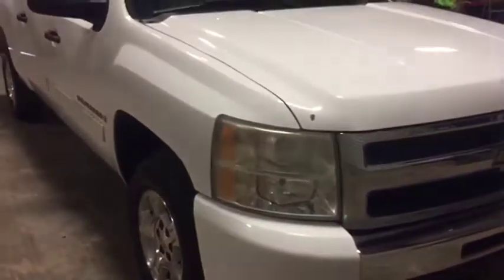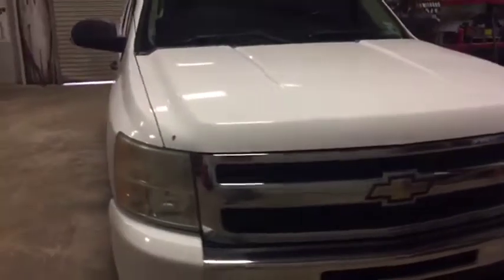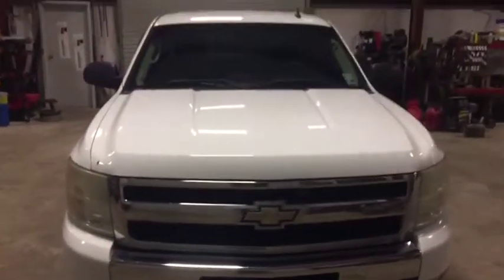Walk around the front. We don't see any damage here on the passenger side. A little bit of paint fell right there on the side of the hood. The truck looks good. It runs good. It cranks good. It's a voluntary surrender from a local bank here.